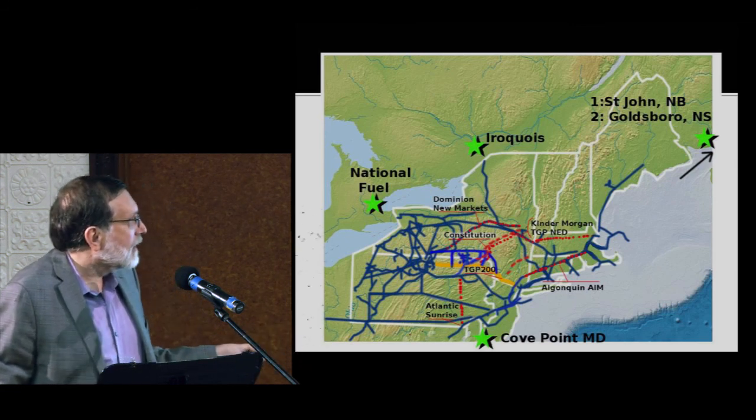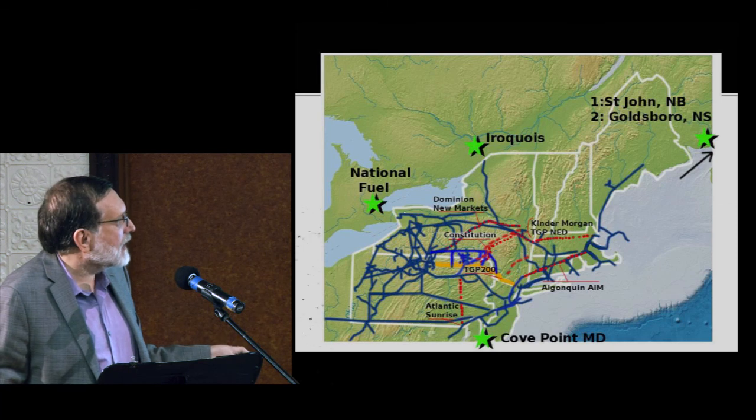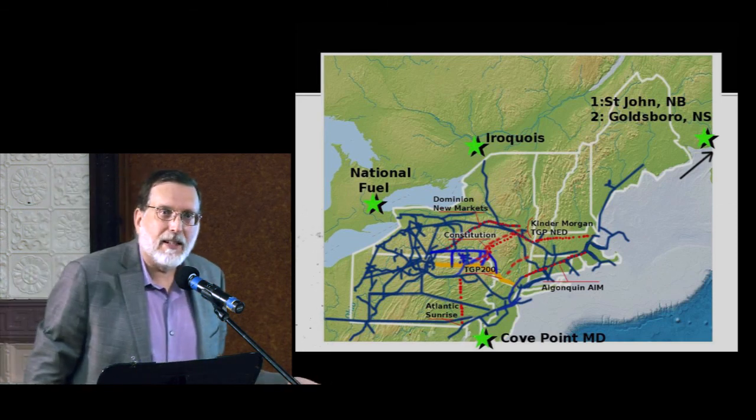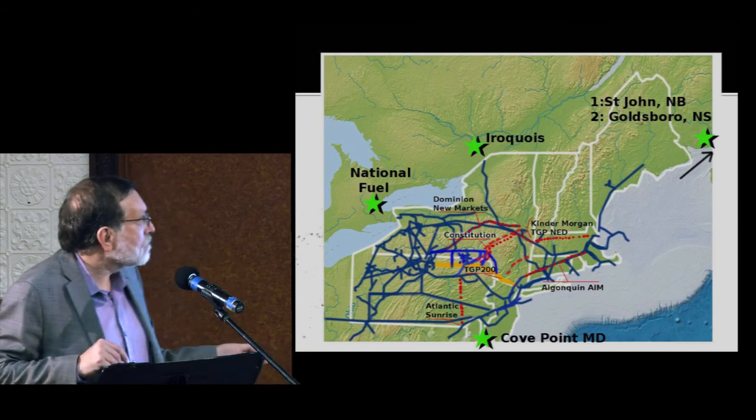Export facilities. The Iroquois can be used to export gas to Canada. National Fuel has a connection at Niagara Falls to export gas to Canada. And Cove Point, Maryland just got their permits, at least the federal permit. Who owns Cove Point, Maryland? Dominion, same company, huh?